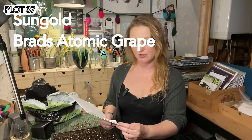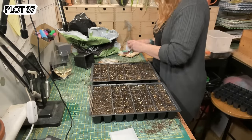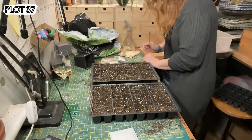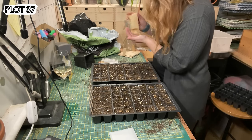Sounds like the Oscars. I normally do four cherry tomatoes. I normally do Sun Gold, Brad's Atomic Grape, Garnet, and Green Doctor. That gives me a really good spread. Sun Gold is the super, super sweet yellow one. Green Doctor is a slightly tart, but still absolutely delicious green one. Brad's Atomic Grape is a long, dark, beautiful thing. And then there's Garnet, which is a dark red cherry tomato.